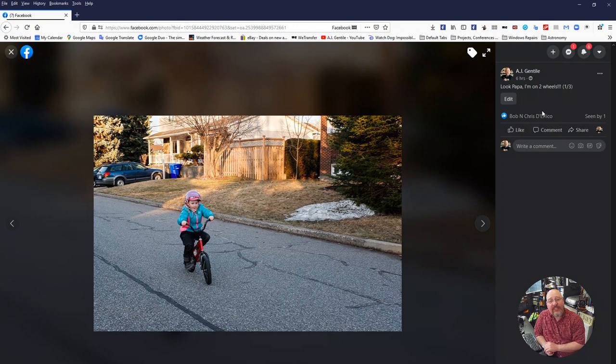le titre, c'est bien, regarde papa, je suis sur deux roues. Et c'est justement cette semaine que ma petite de 4 ans a réussi à conduire, pas conduire, à ride. En tout cas, you all get it. Ride her two-wheel bike, which she was so proud of. And so we were too.